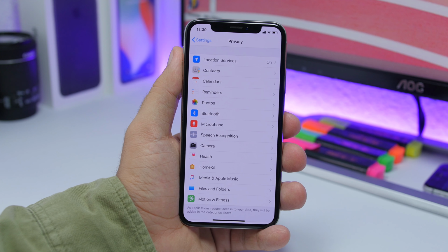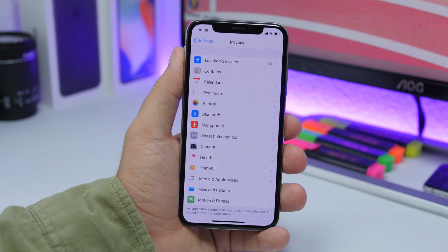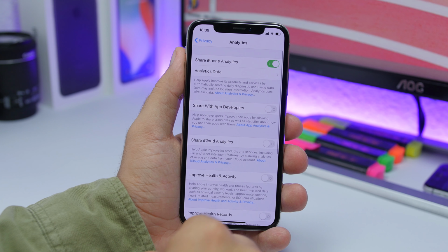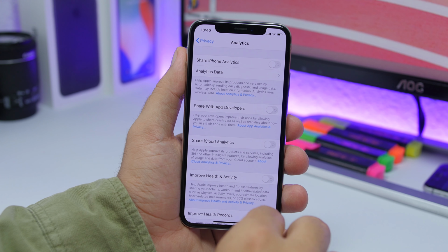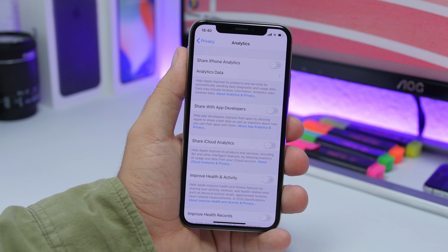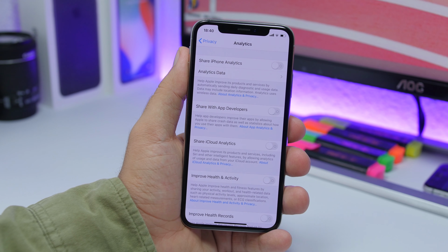And last but not least are the analytics. You can do that by going to Settings, Privacy, and Analytics right here, and just turn off Share iPhone Analytics. If you don't want to share your analytics with Apple, you can go ahead and turn that off from here.